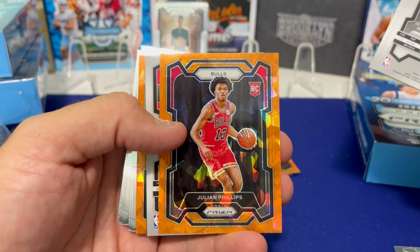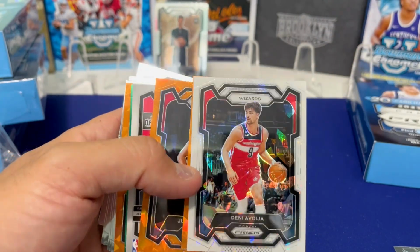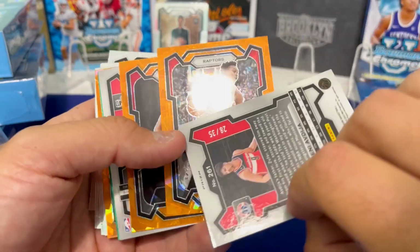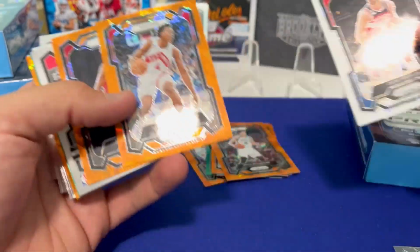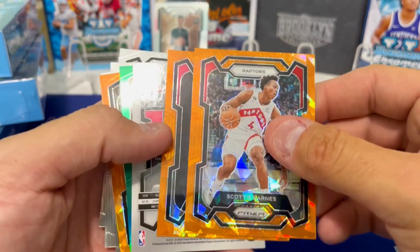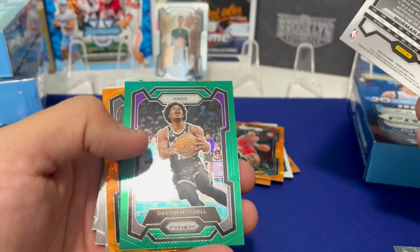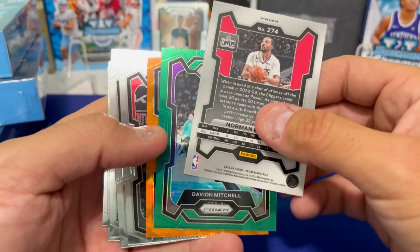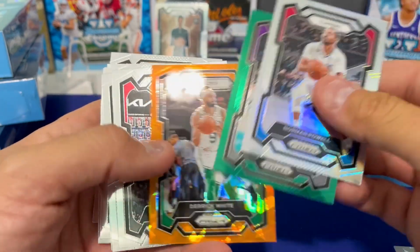We've got a Julian Phillips on the orange. Hey, one of these white, what do they call them? White ice Prizms. Those are pretty rare, but not the guy we want, I don't think. Yeah, holy cow, look at that, numbered to 35. Dang. So, very rare. I've never heard of Denny Avdija. Scotty Barnes, orange ice. Julian Phillips, we've got a green of Davion Mitchell, followed by Derrick White. He's in the NBA Finals as we record this.